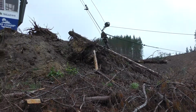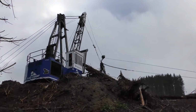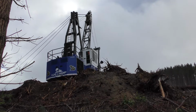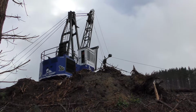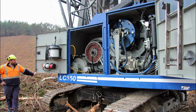There's enormous potential for lightweight yarders to harvest the increasing number of smaller and steeper forests coming on stream over the next decade. Whilst the excavator-based harvest line can cover the lower end of that spectrum, there's also a need for a purpose-built swinger that is designed to work at the higher production level, a machine like the Canadian-built LogChamp LC550.